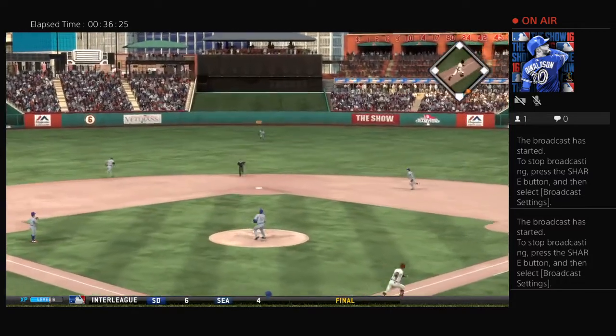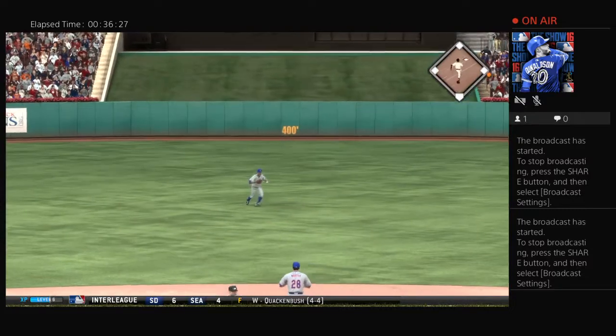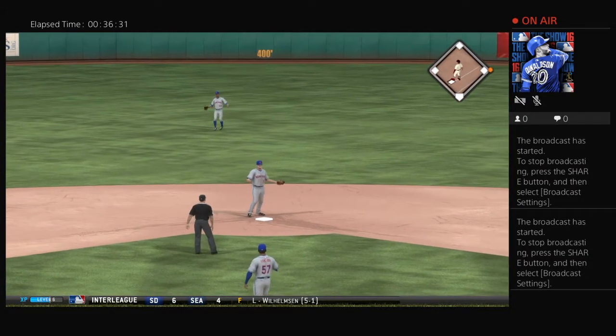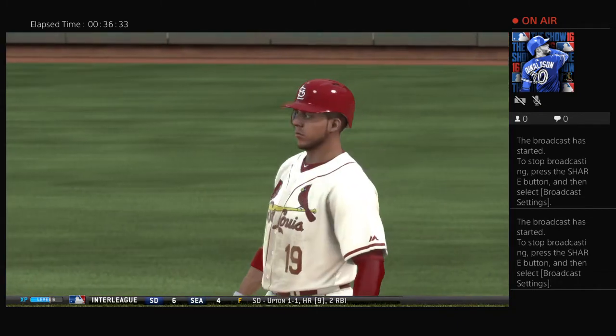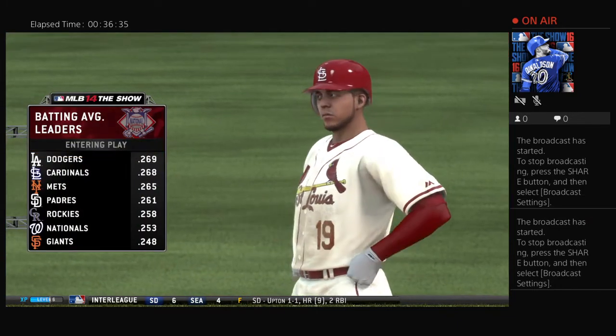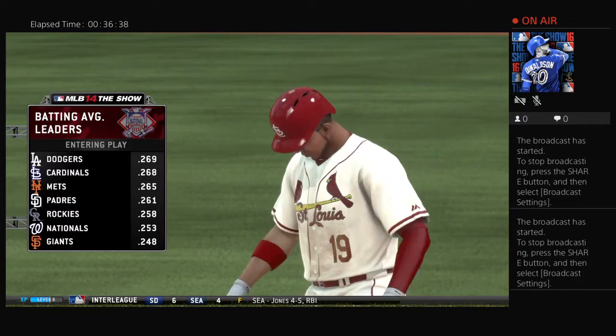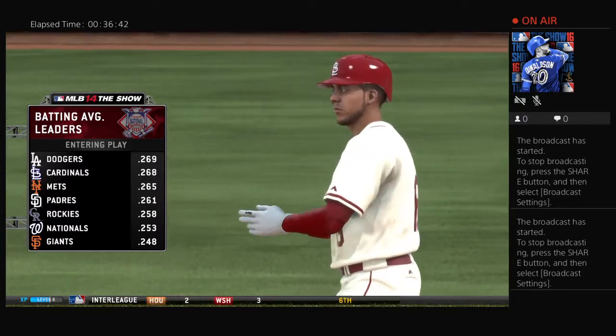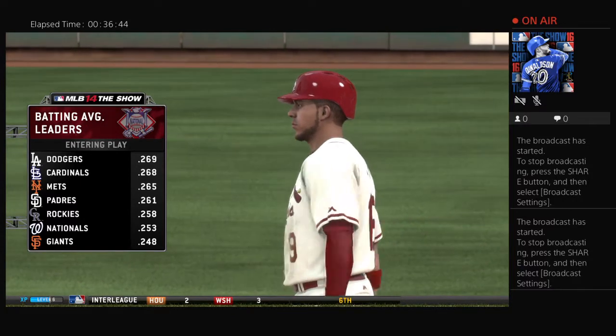Right on that pitch that time as he wraps it into center field, a base hit. So they get a 2-out base runner here following the base hit, and that leads us to check out the league leaders in team batting average. And as of this moment, they're currently tied for second in that department.